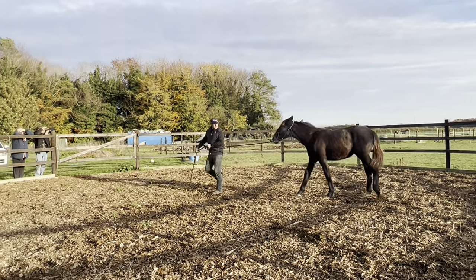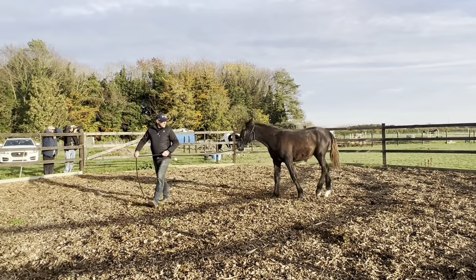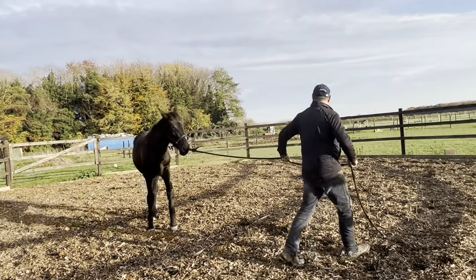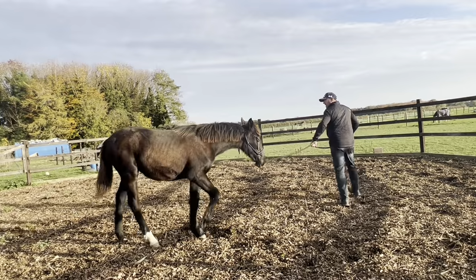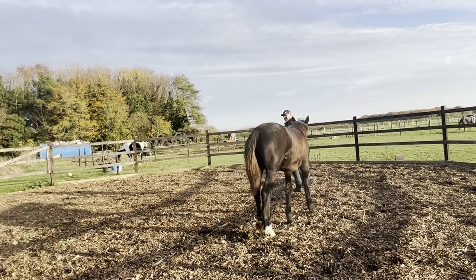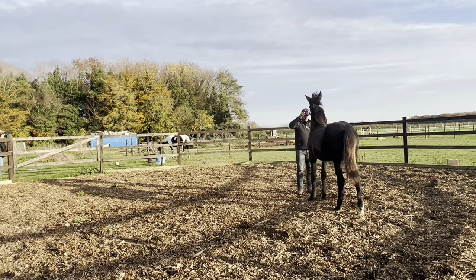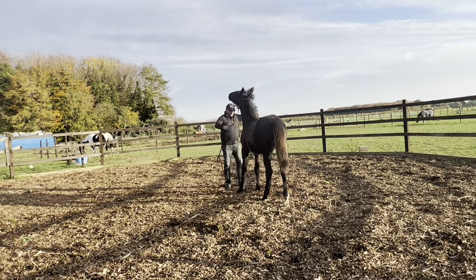Leading like by here, you've got more chance then of judging if she's going to spook into you, because you've got that distance. But I'm going to free her feet up here. I'm going to keep bumping her till she frees those feet up.